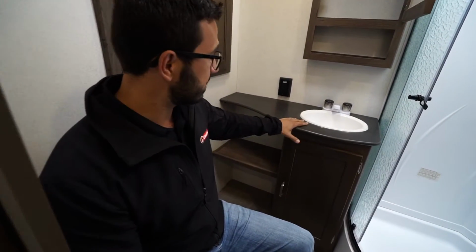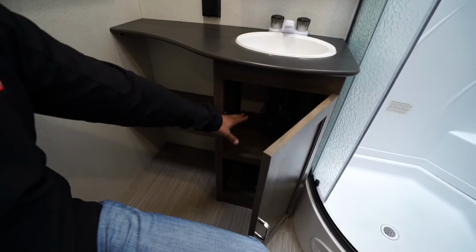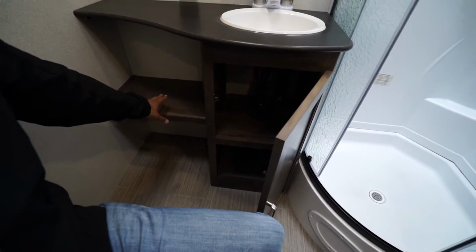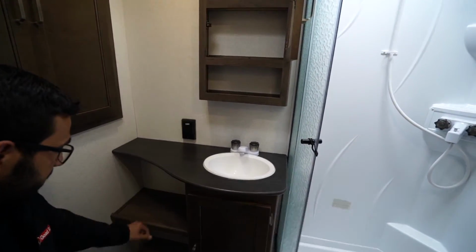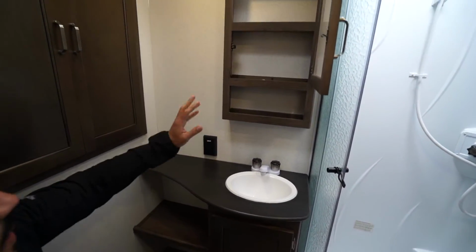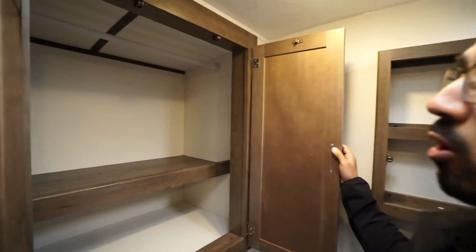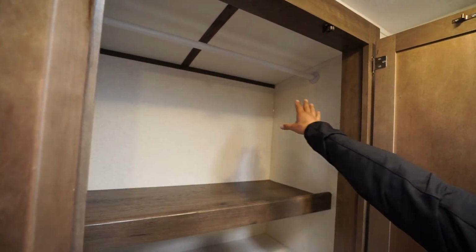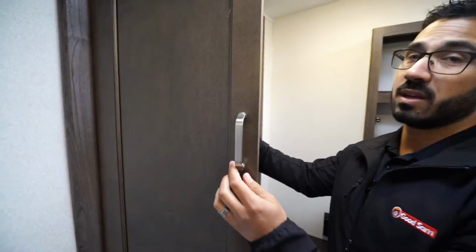Over to this side is your sink top. You can see a big countertop here. Plumbing access as well as a little bit of storage underneath. You have the shelf for, if you want to put some folded towels and stuff there, and big storage underneath that. Mirrored medicine cabinet up top. Large wardrobe. Plenty of space to hang clothes right up there, as well as a shelf built in. So you can certainly appreciate that.